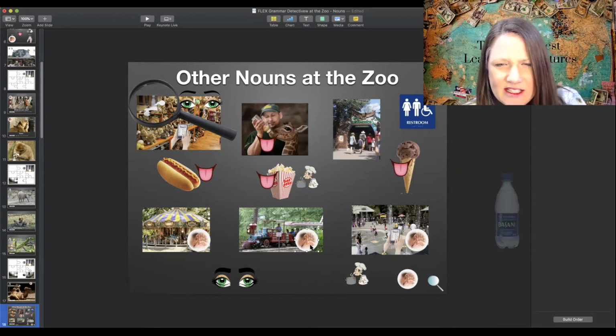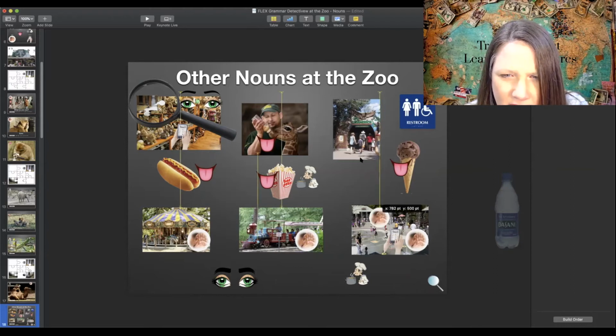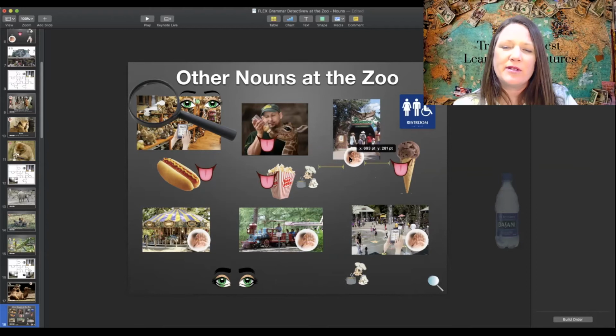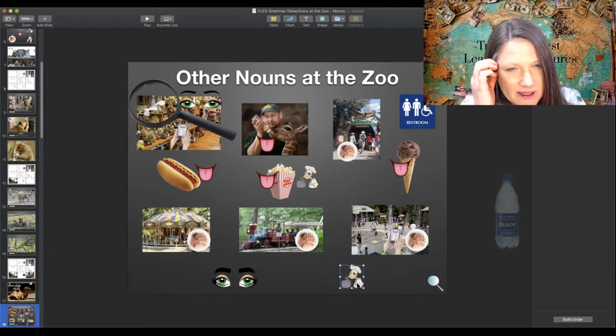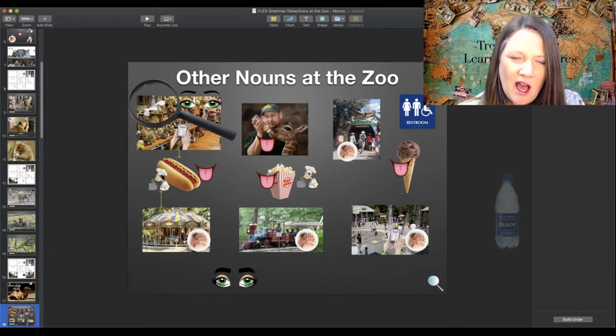What else would you like to do for hearing? Maybe here, up here at the front where they're going in and the ticket person says, how many? And then they sell you the tickets. That would work. What about smell? Do you see another one for smell? I think probably hot dog would work.